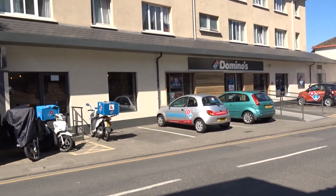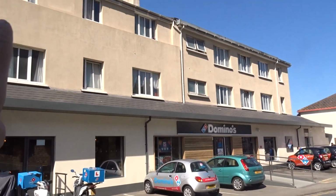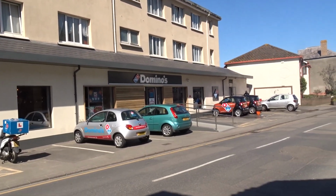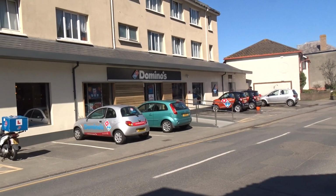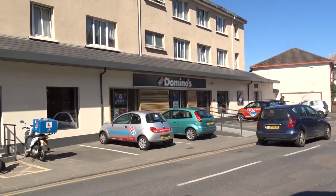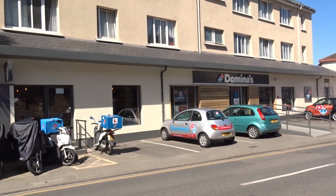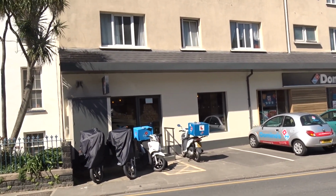It's Domino's on the bottom, it's apartments on top, so more flats. And that's all there is to this one, to be honest. Closed, like I say, late mid-90s. I've got a few pictures which I'll show you. It's not changed an awful lot, the actual structure of the building.